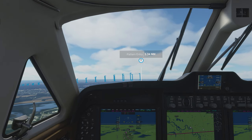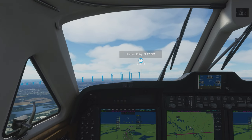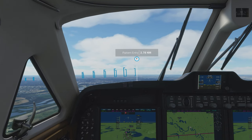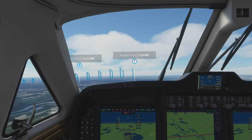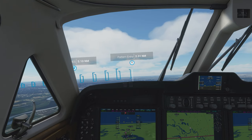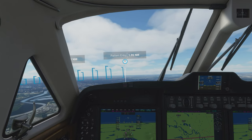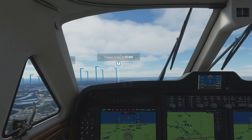A little on the slow side. I'm running the engines about as hot as I can. I think it's just because I needed to climb a little bit. I might be flying into a wind also. Okay, we're getting some speed now. Having to push on the stick to keep from going any further higher. We're going to turn and start our descent, and then I'm going to pull back on the throttle.